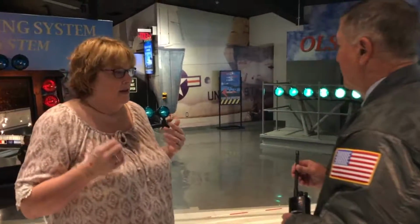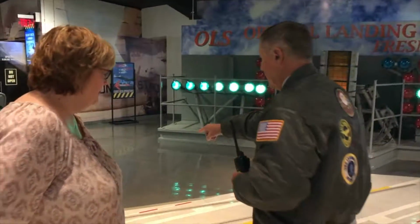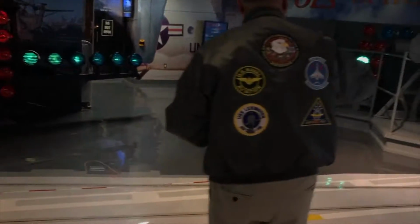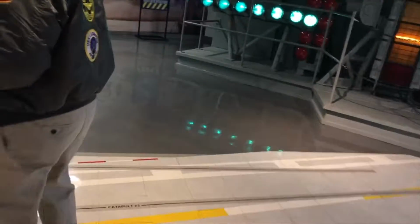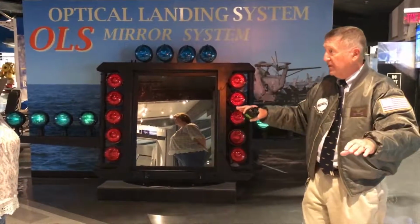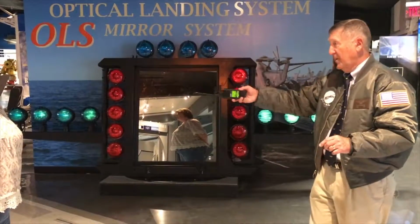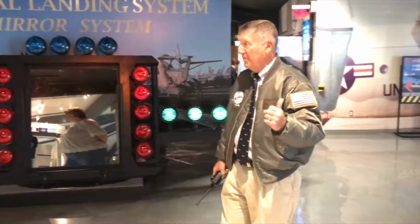It does make sense. So a lot of people are helping you, but you had to have a lot of experience and a lot of practice. You practice a lot of times before you ever go out to the carrier. This is amazing. So this Fresnel lens, if you look at this ship, is about the middle of the ship. That Fresnel lens sits right here. So even if the deck is pitching in bad weather, it really does not affect that much. It'll still put you on that 3-wire if you keep the ball in the center.